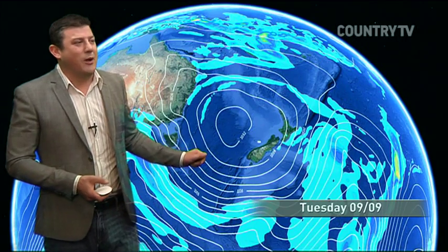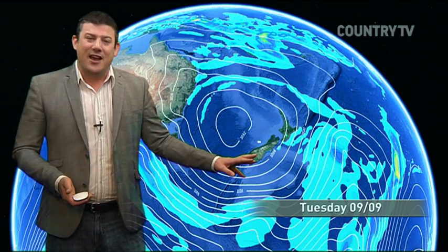And then this high here, might as well give you Tuesday as well. Here's how it looks for Tuesday. So the high creeps on in and it looks like it's going to linger for most of next week, with the next lot of rain not moving into maybe Fiordland and Southland until Friday or Saturday. So that's the forecast for now.